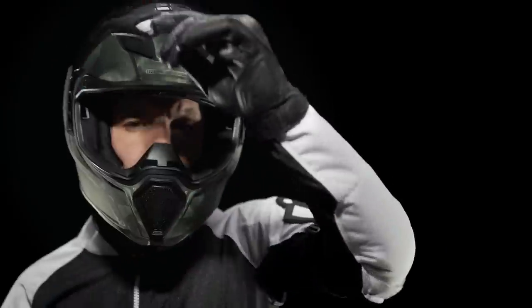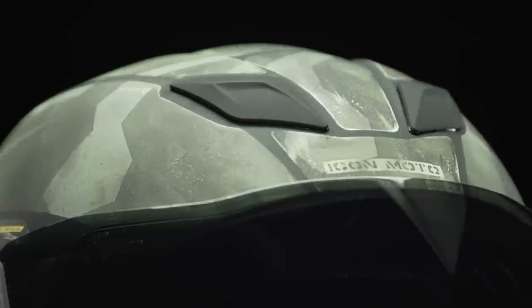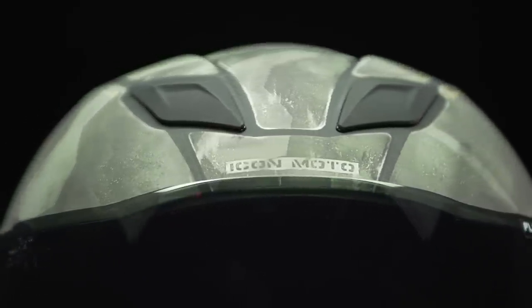But if you have a gloved hand, opening this thing up is absolutely cake. You can see these huge chimney vents up here. These are really easy to open with a gloved hand. I mean, this thing, for as wild as it looks, is actually a very pragmatic helmet.